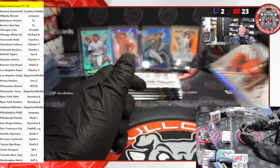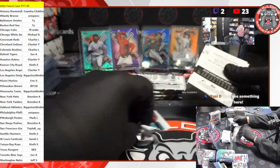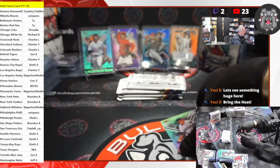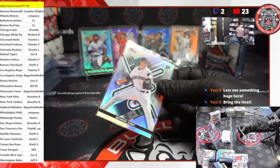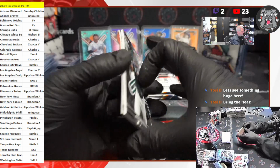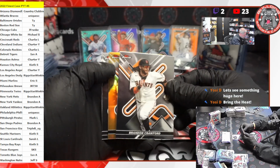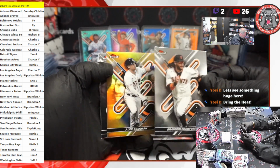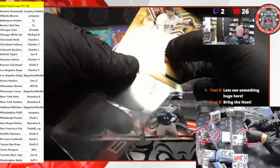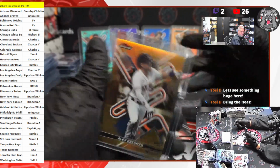Royce Lewis. George Kirby refractor for the Mariners. Julio, oh, come on. Come on, be a big one. It's a Bregman. It's a Bregman to 50 gold. Nice one there for the Astros. Charter Y snagged the Astros.